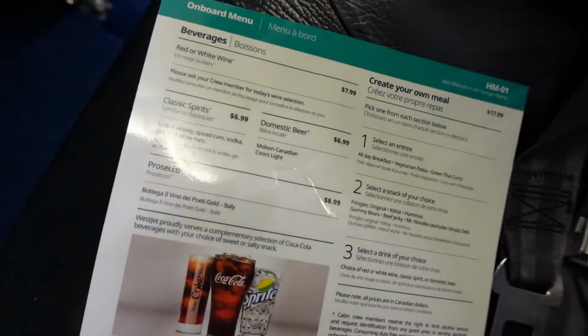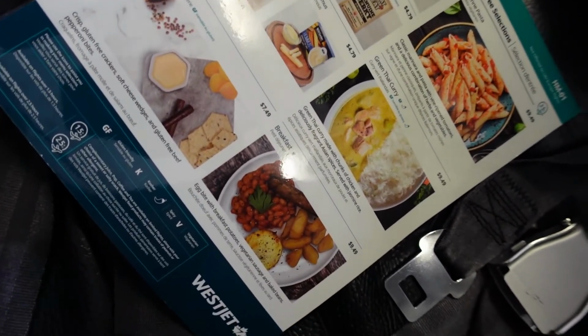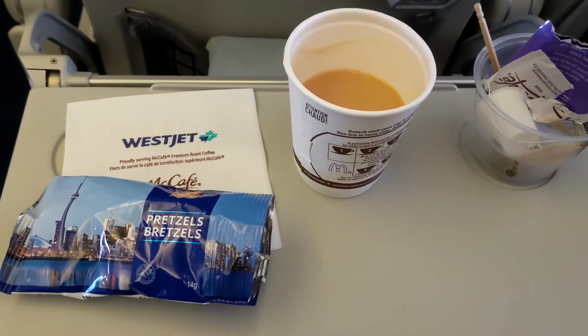So we didn't order anything extra. And what we got was pretzels and a drink. A beverage, yeah, which is pretty standard on most planes. Right. And again, if we're comparing it to an American budget airline, Frontier or Spirit, that's still more than what we get on there. You have to pay for everything on there.